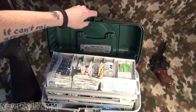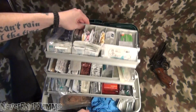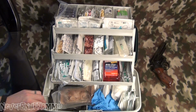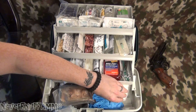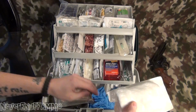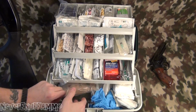So we'll go ahead and crack it open here, and like I said before, this is my go-to one, but I do keep medical supplies in all the bug out bags and all the vehicles too, which I think is definitely a must. We'll start down here at the bottom and show you the kind of stuff I'm keeping in here. First of all, we've got these smaller gauze pads. I've got some larger ones down in here as well. I also keep these big packs of rolled gauze, and a couple of smaller packs of rolled gauze down in here too.